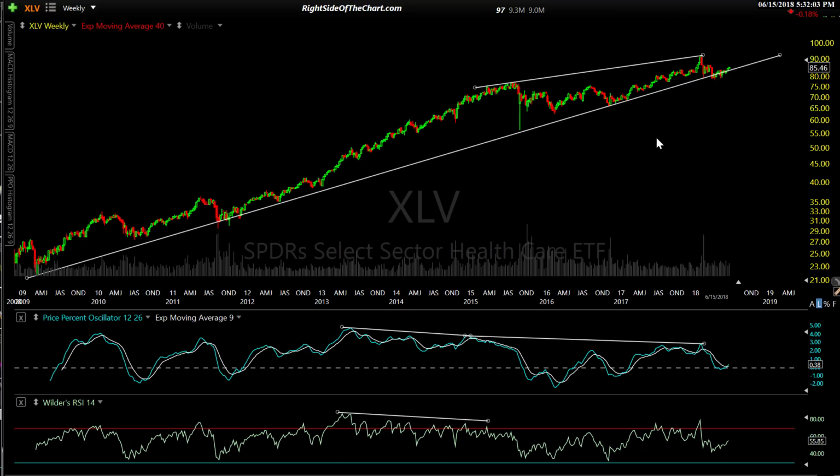I've highlighted a few names in the trading room. This is one sector I've liked. Looks pretty good here. We did have a big divergent high right here. However, we hit trendline support. This is on a weekly chart now. This goes back to the 2009 lows.